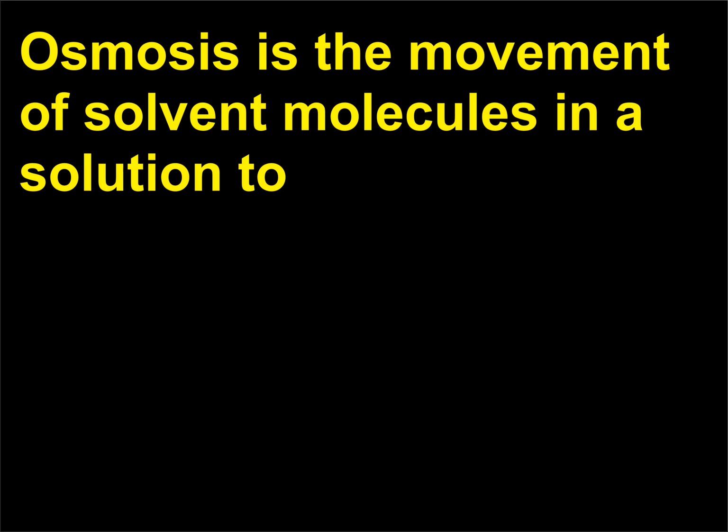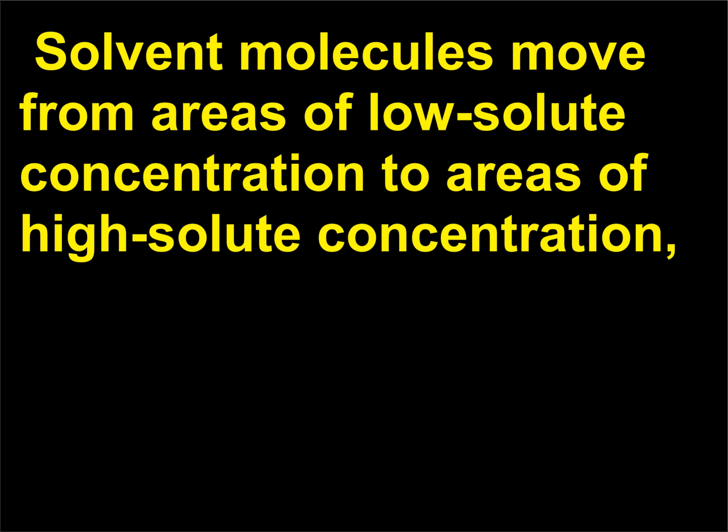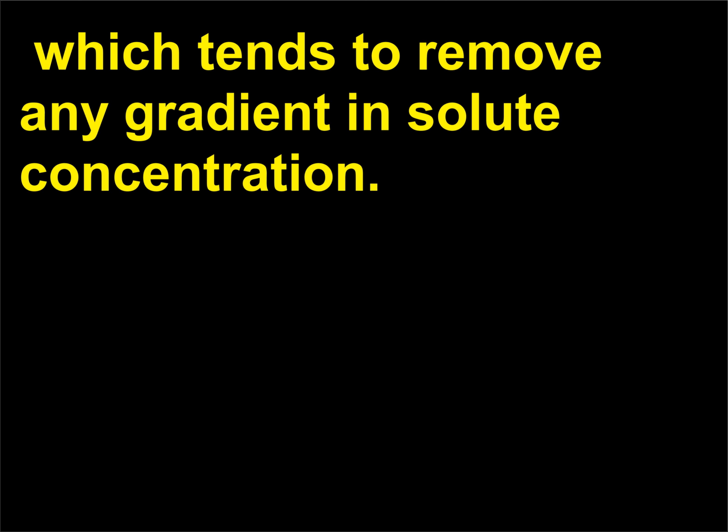What is osmosis? Osmosis is the movement of solvent molecules in a solution to establish an equal concentration of solute throughout the solution. Solvent molecules move from areas of low solute concentration to areas of high solute concentration, which tends to remove any gradient in solute concentration.